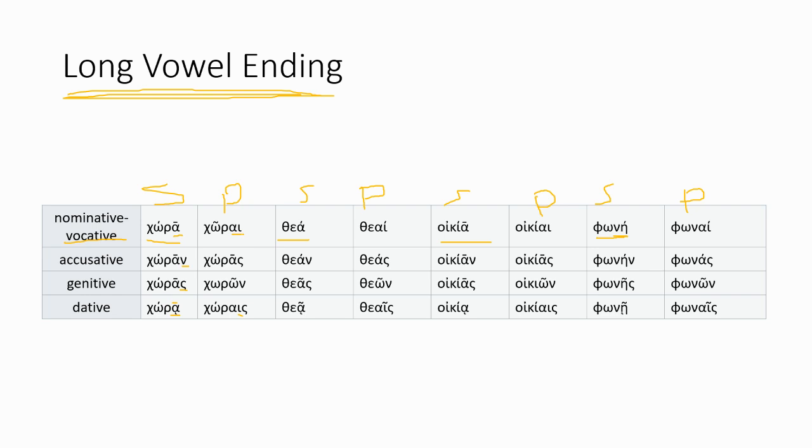This is an exception. Normally, the alpha iota as a diphthong is going to be long, but at the end of a word, it's almost always short. There's an exception to the exception, but just remember alpha iota at the end of a word, short for now. And so because of that, we're going to get this accent on this long vowel, and that's a result of the rules of accentuation. If you understand that this is short and you understand the rules of accentuation, that'll make sense.